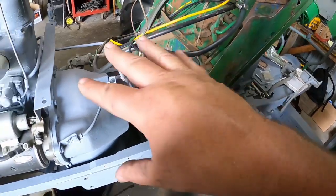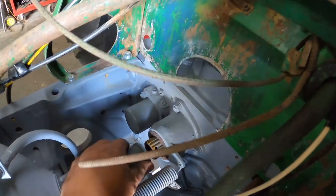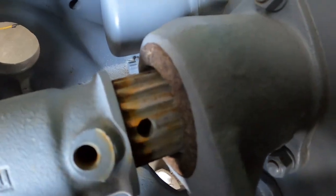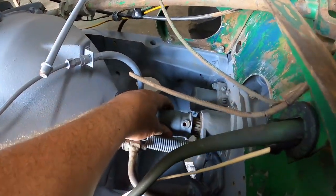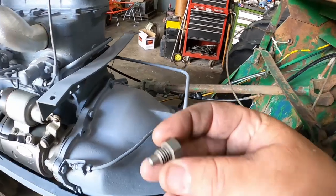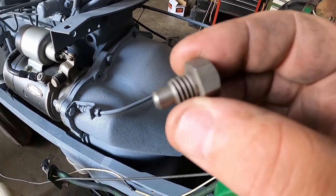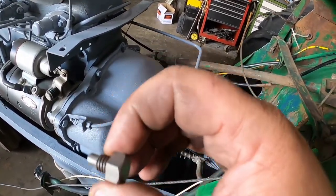Well, let's get some more done up in here. Something we need to watch out for is on this coupler. Yeah, it was even lined up. There's a hole on the input shaft right there, and you want that lined up with this hole in the coupler right there. And then there is a bolt like this, and this little tip goes into the shaft. Keeps the coupler from moving, but still gives it a little bit of flex. So we definitely need that.